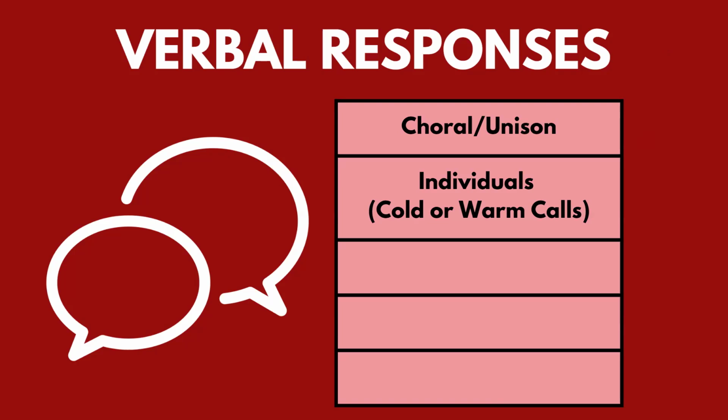Everybody is then still thinking. Individual calls build accountability, and they do often lead to deep thinking and responses, but they should always be balanced with the whole class opportunities for engagement. So less hand raising, less calling on one, and more engaging many students at once.